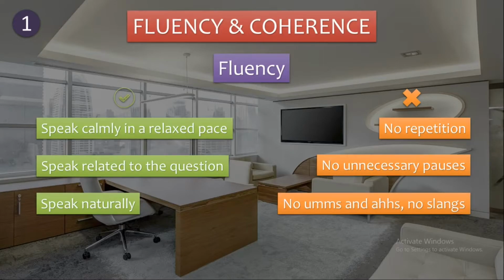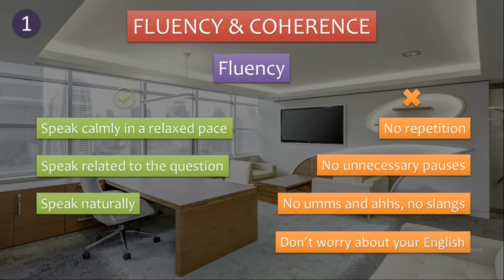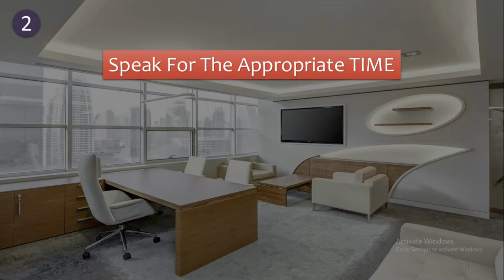Also, avoid slang words. If you keep worrying and overthinking whether your English is okay, are you making mistakes or not, and so on, that will make you nervous and you will flub your lines. So stop worrying in your exam and speak confidently. Behave as if you are in a job interview, maintain a good posture, make good eye contact, be polite and professional. Speaking for the right amount of time is extremely important.